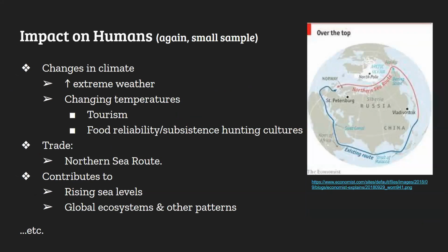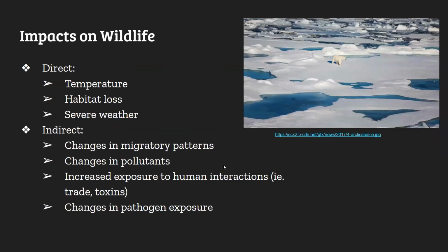The most significant and unique impact is actually through trade, because as the northern ice melts, the northern sea route opens up for longer periods of time throughout the year, and this is a much more efficient route and more boats will be able to take it. And all of this contributes to rising sea levels and changes in global ecosystems and other patterns. Then let's look at impacts on wildlife.